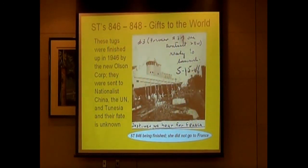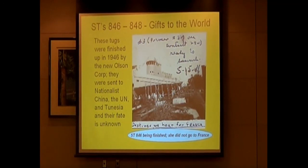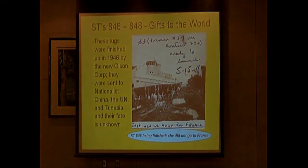Then the 3 boats, 846, 847, 848, that were incomplete at the end of the war. They ended up going to Nationalist China, then known as Formosa, the UN in Tunisia. Don't know what happened to any of them. But on the bottom it says, destined to be here for France. No, didn't go to France.